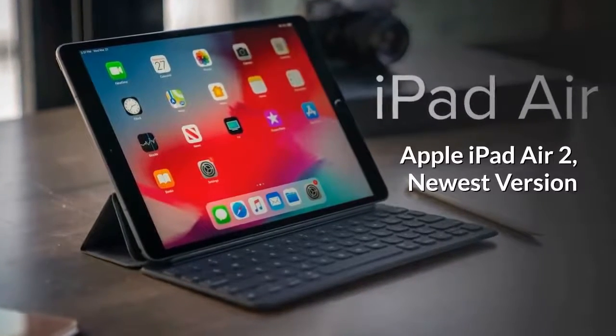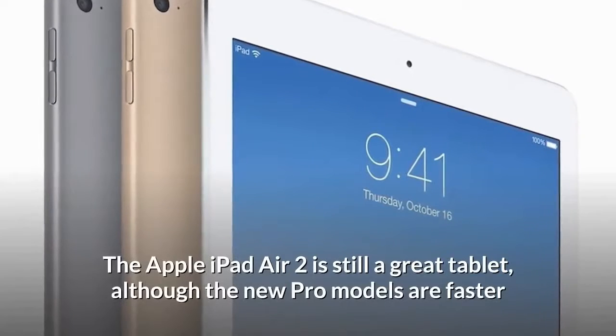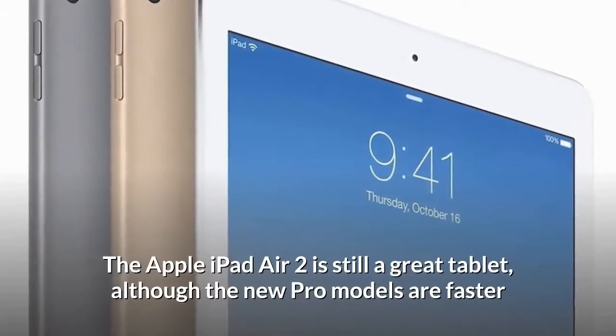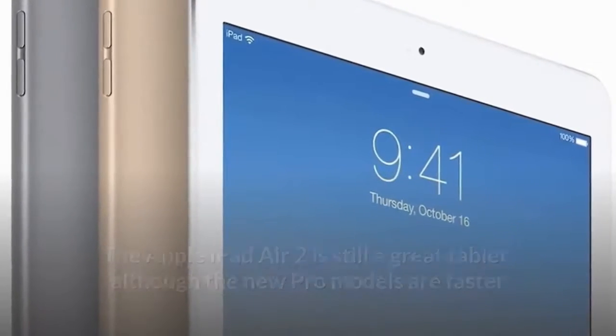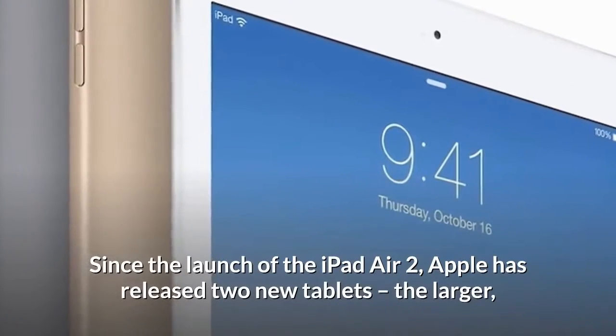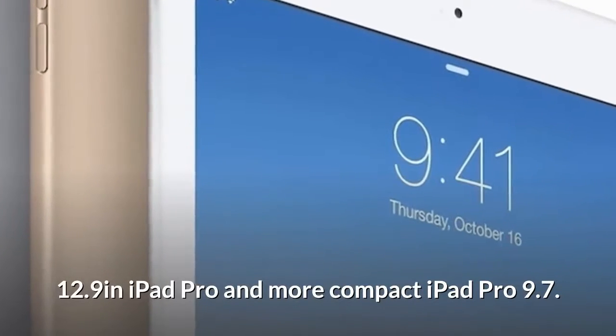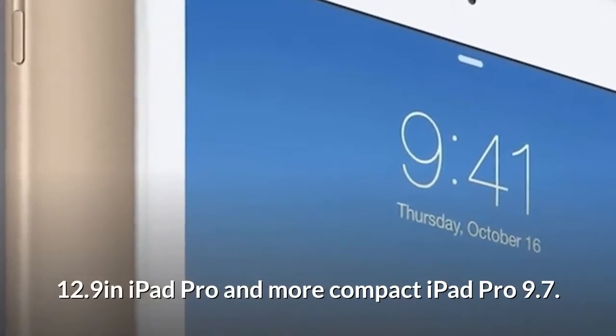Apple iPad Air 2, newest version. The Apple iPad Air 2 is still a great tablet, although the new Pro models are faster. Since the launch of the iPad Air 2, Apple has released two new tablets, the larger 12.9 inch iPad Pro and the more compact iPad Pro 9.7.